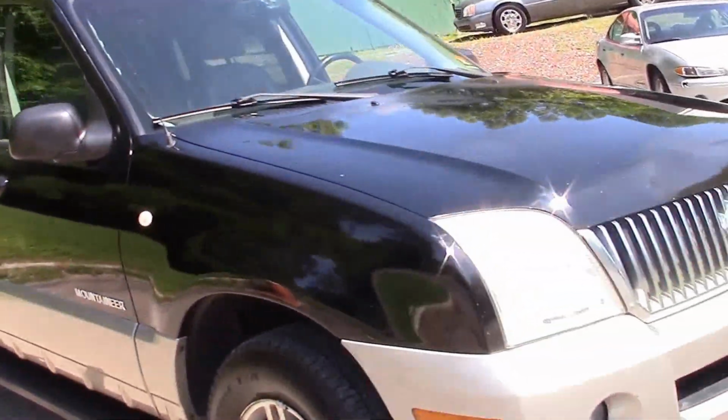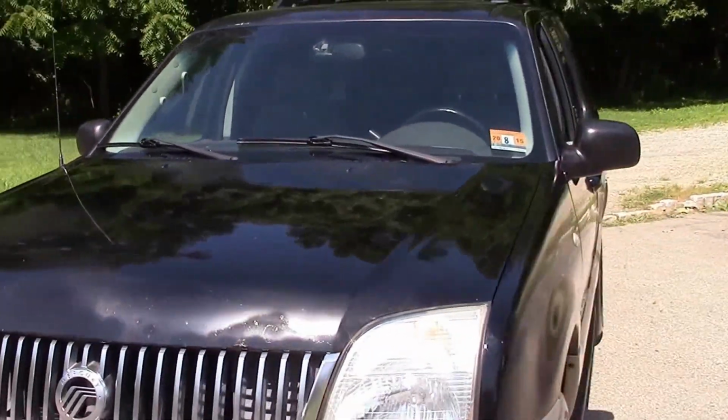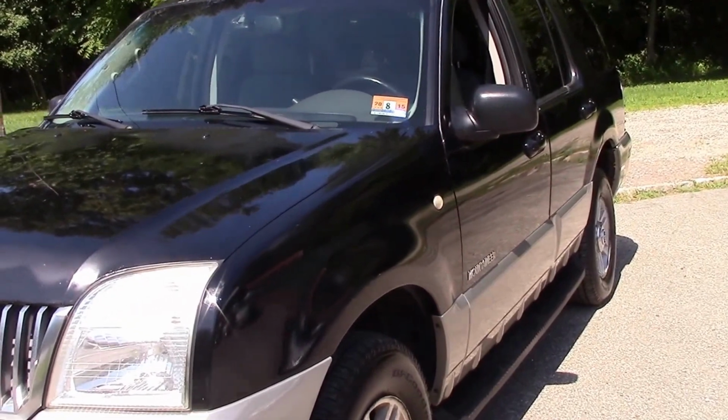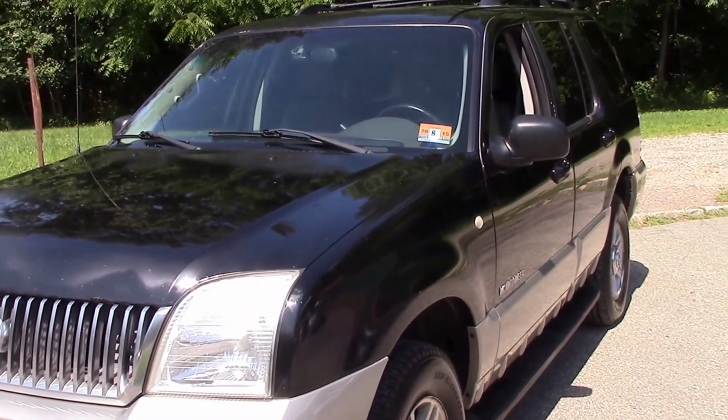All right folks, there you go. If you need a 7-passenger all-wheel drive SUV that runs good, looks pretty decent, has good rubber, this would be the one for you. And as I always do, I hope this goes to a good home.